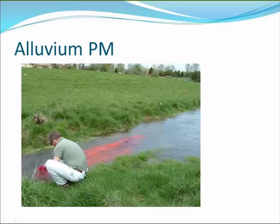Now this is the best I could do to find you alluvium. This person is putting a dye tracer in the water to see where this stream goes, if it sinks into a sinkhole. I believe that's what he's doing. But the important point is that you have a gently rolling topography over the limestone, and the alluvium is just this small little area where he is kneeling, and also this little area in front of you.